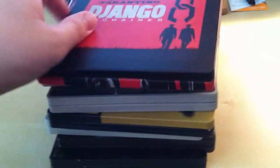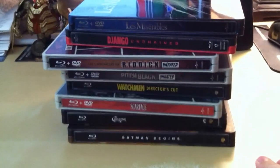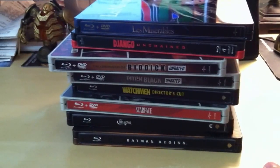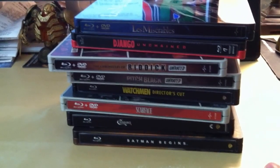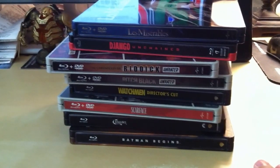Yeah, so that's it, guys. That's all of my SteelBooks. I think I have 8 of them. Let's see. 1, 2, 3, 4, 5, 6, 7, and 8. Yep. Ta-da. So that is just 8 out of the almost 500 Blu-rays that I have. So, sneak peek, I guess, before I get into the whole collection itself.